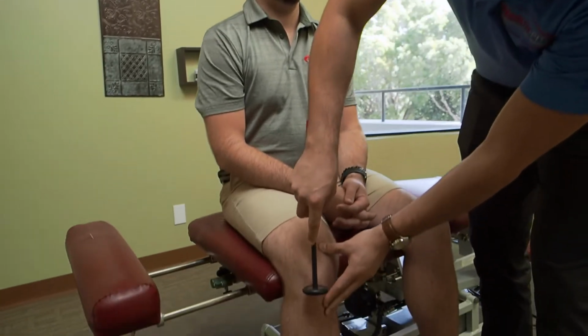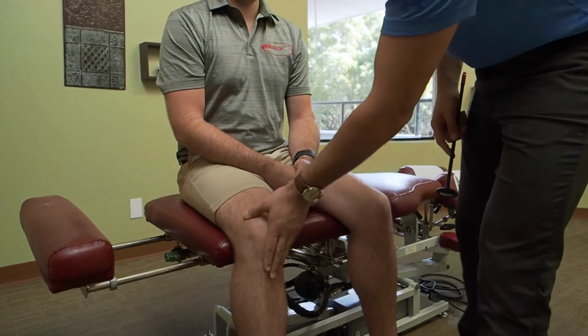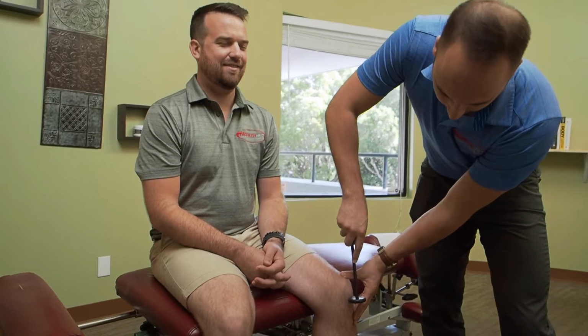The next thing that we're going to do on all of our patients is a reflex test. So you've seen it in the doctor's office. We'll test, okay, do they have good reflex? He's got a brisk reflex right there, but it's even on both sides. We're going to do that for both the Achilles reflexes as well. These can be affected by disc herniations. They're really, really important that we're checking them.